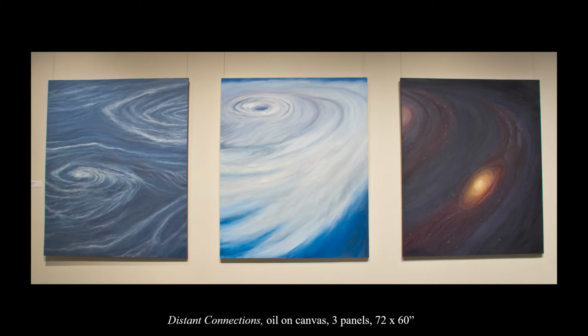So there's a whirlpool, a hurricane, and a galaxy. They're all showing the swirling patterns of nature, and there's a swirling pattern that unifies these three pieces. This work comments on how the massive, overwhelming forces of nature, from a faraway vantage point, can feel ordered and more peaceful. And it also relates to the idea of the sublime, or the awe-inspiring drama of nature.